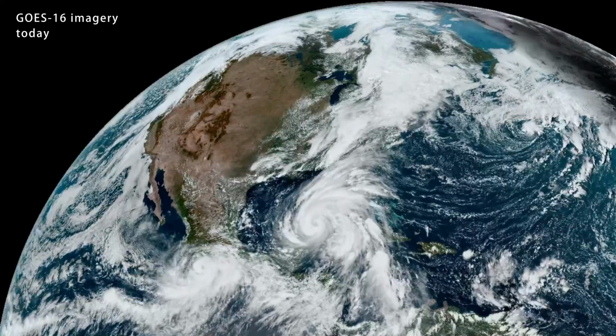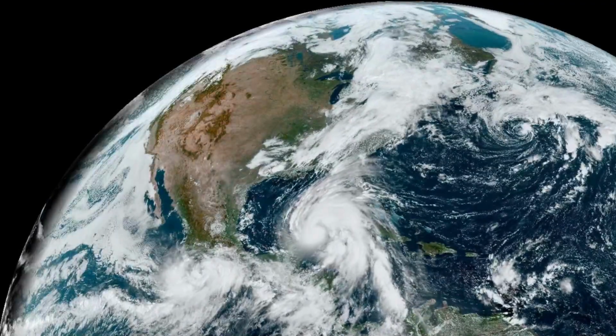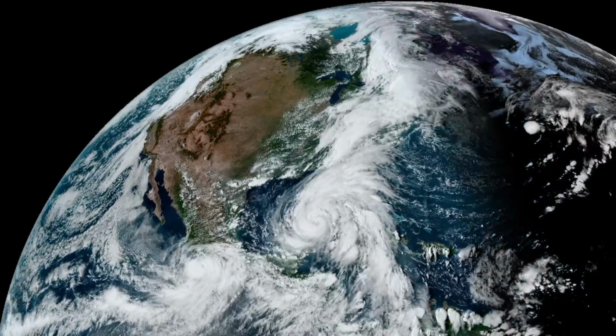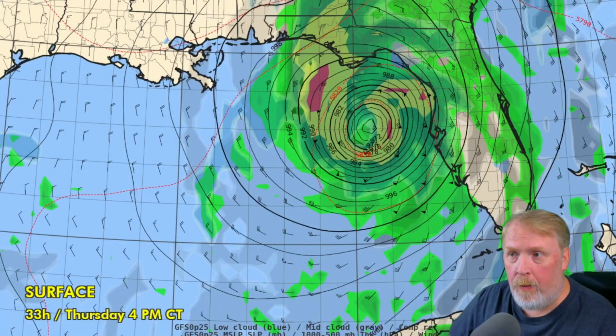In today's weather, Hurricane Helene, now entering the Gulf of Mexico and forecast to be perhaps one of the most significant storms of 2024, aside from Beryl, which caused extensive damage across Houston back in July. Welcome to Forecast Lab. We've got a very busy 48 hours ahead of us.